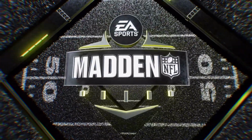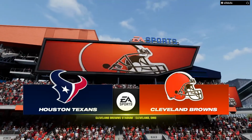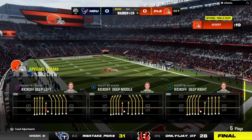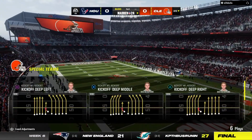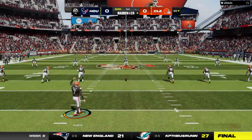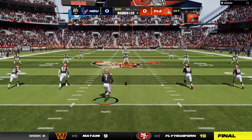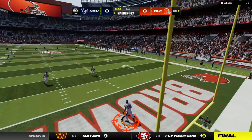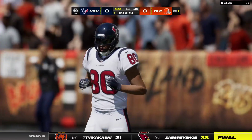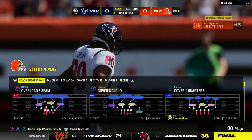From just off the shores of Lake Erie, EA Sports brings you coverage of the NFL from Cleveland Browns Stadium in downtown Cleveland, Ohio. Today we've got a Week 6 matchup for you here, as it'll be the Houston Texans taking on the Cleveland Browns. Set to go now in Week 6 of the NFL season, and we are underway on EA Sports. And a signal there for the fair catch, so this opening drive will begin at the 25-yard line.